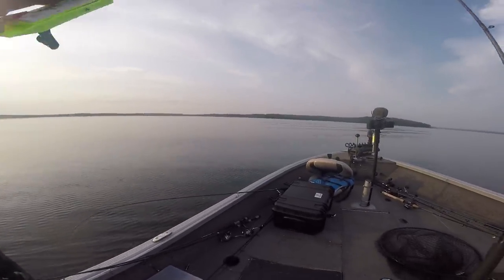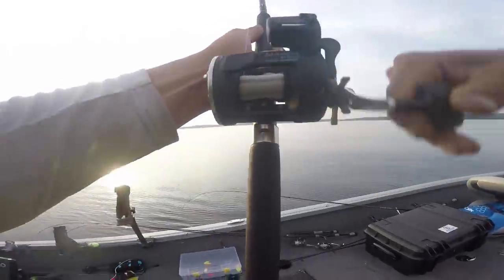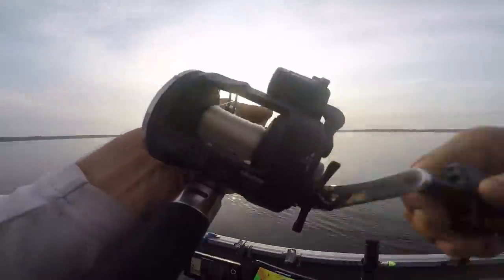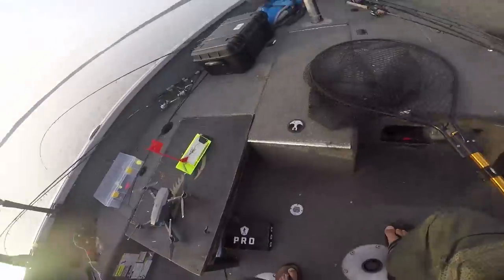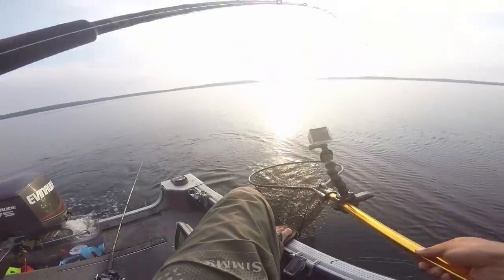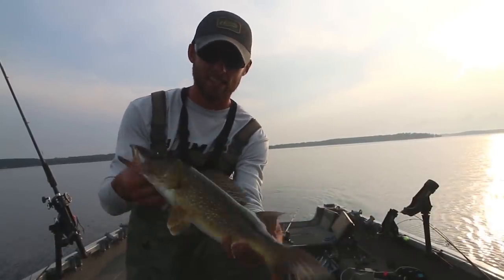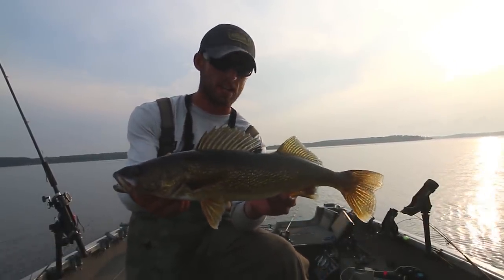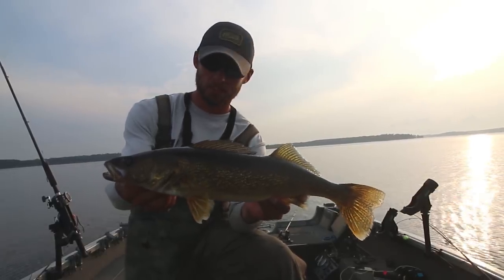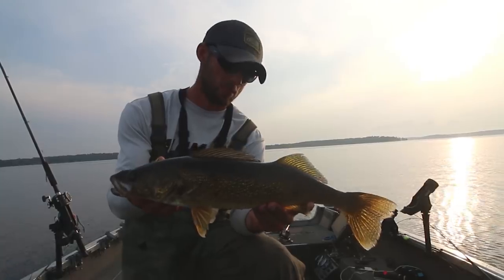Got a little bit off the break, and that board got slammed. Got him. It is a great night of walleye fishing out here. That's probably another one, about 21 and a half right in there. Quality of fish, just unreal when you get into the right kind of stuff, especially off structure.